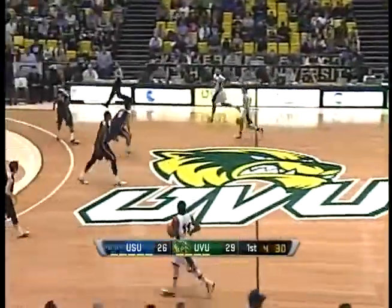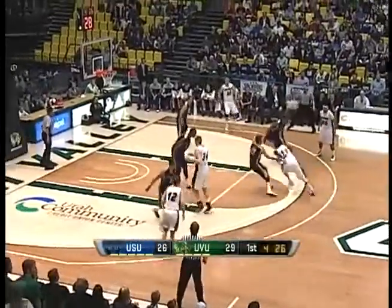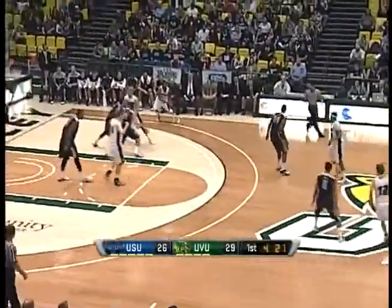Ben Aird has just 2 rebounds. Interestingly enough, Ben Aird, the only starter for UVU, hasn't scored yet. He's their leading scorer on the season. But when Hubbard's playing the way he has, you don't need him.